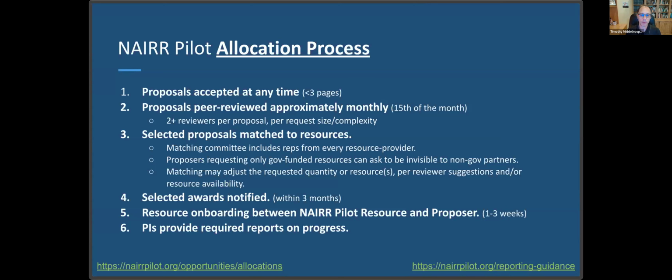Proposals are peer reviewed approximately monthly by a recruited set of peer reviewers from the AI, research, education, and computing communities. Selected proposals are then matched and perhaps adjusted or declined by a matching committee based on preference or resource availability. Adjustments may be made if the proposal's scale of resources is not well justified. Awardees can expect to be notified within 3 months. Turnaround times may vary on the number of proposals received for that month. Finally, PIs are expected to provide regular progress updates to demonstrate progress.